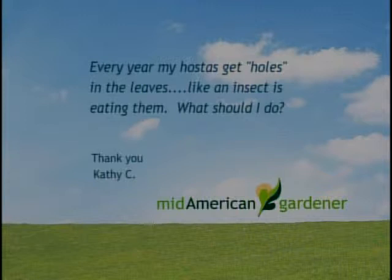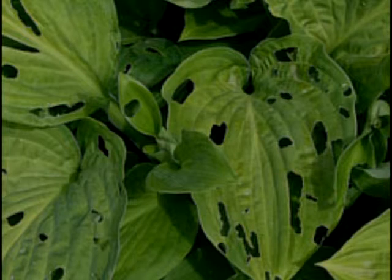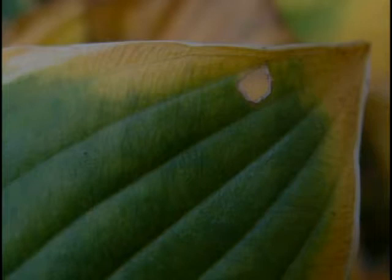Thank you, Kent. And now, Phil, another email for you? Yes, a viewer writes in that every year her hostas get holes in the leaves, like an insect is eating them. What should I do? One way I used to identify hosta is holes in the leaves, being a bug guy. Most commonly, the holes are caused by slugs, sometimes by snails, and your slug is essentially a snail without a shell. There are two things that slugs really like besides hostas: they like a lot of moisture, and they also like dead organic matter.